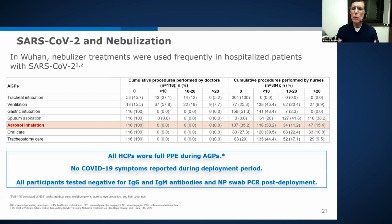Now, I want to show you what happened if you take all your precautions and you cover yourself. I showed these studies because these were early, when we were understanding the pandemic, when the risk of nosocomial infection was much higher. So over here, all the healthcare providers wore full PPE when they did all aerosolized procedures. On the left side are the doctors. On the right side are the nurses.